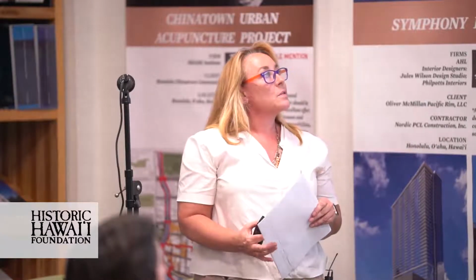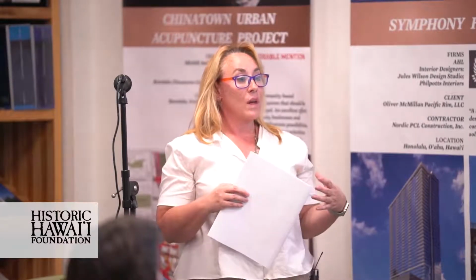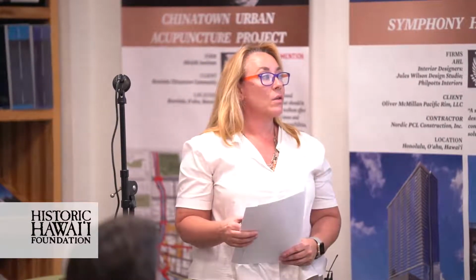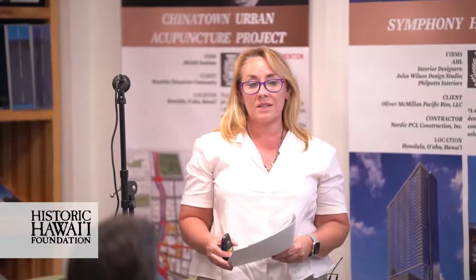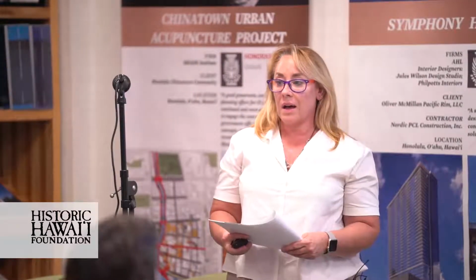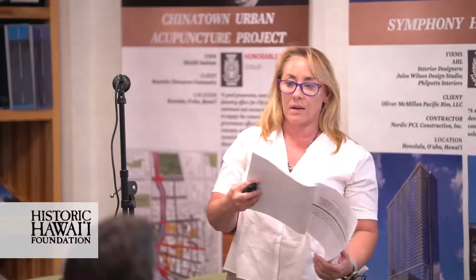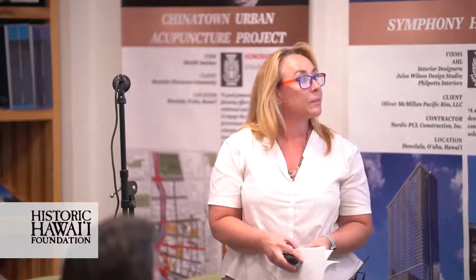So in that case, preservation is definitely conservation. By not tearing down buildings, we're conserving all the embodied energy that we've already got. And if we threw that away, 60% of our local landfills are made up of construction waste and demolition waste. So we would definitely be throwing away a lot more energy than just boards and sticks if we threw away an existing property.